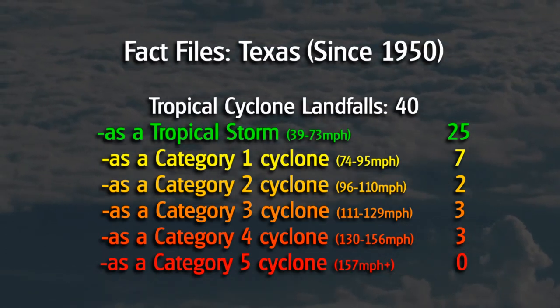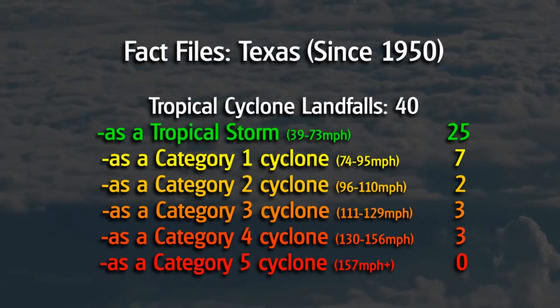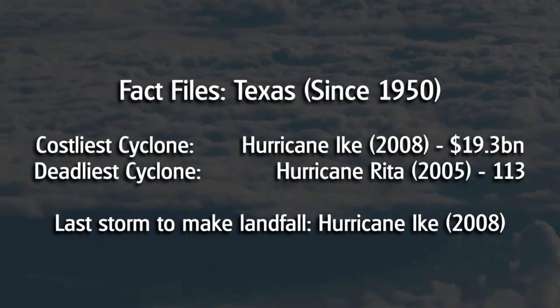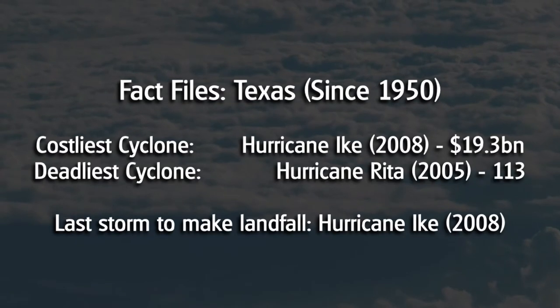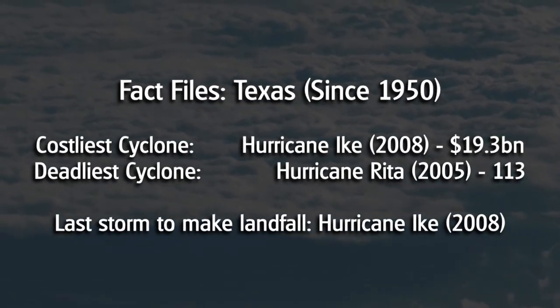The costliest storm to impact this region was Hurricane Ike in 2008, causing $19.3 billion in damages. The deadliest cyclone was Hurricane Rita, which caused 113 fatalities. Ike is the last storm to make landfall in Texas, though other systems like Hermine of 2010 have affected the region.